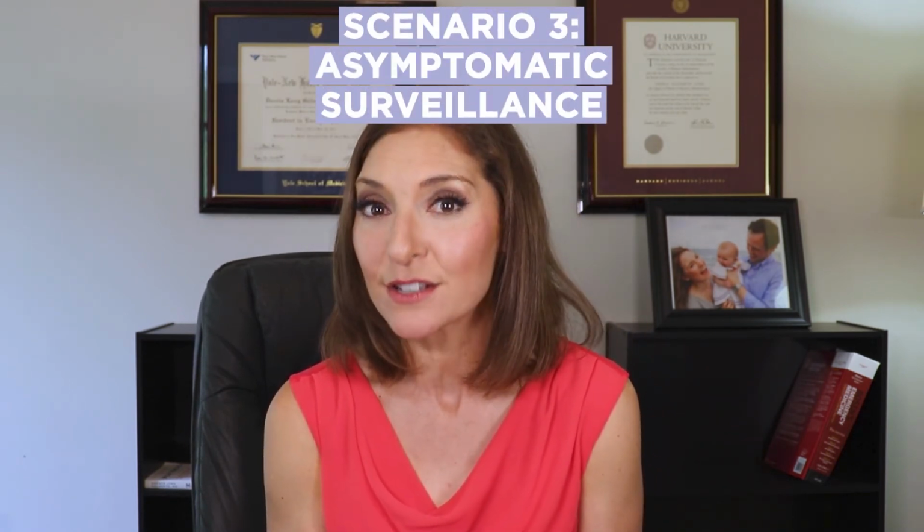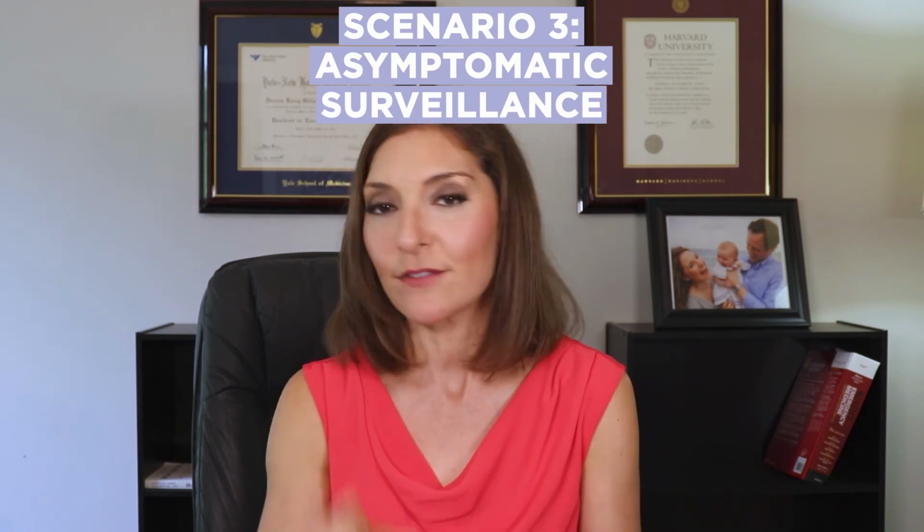Now, there's one third case I think is really interesting, and I think there's room with the rapid antigen testing and then potentially with the rapid saliva testing if it becomes commercially available, and that is for asymptomatic surveillance. This could be great for schools, for businesses, hospitals, any number of places to be able to do so.